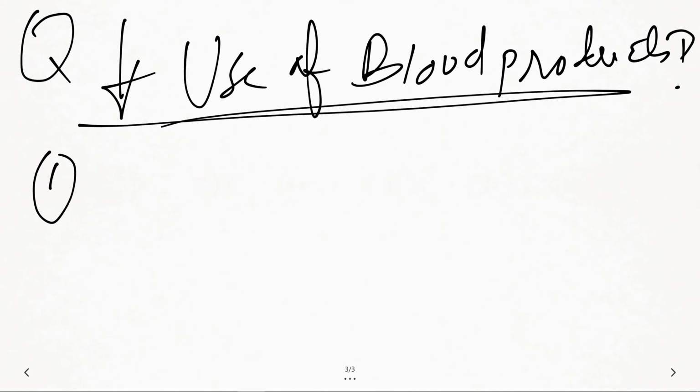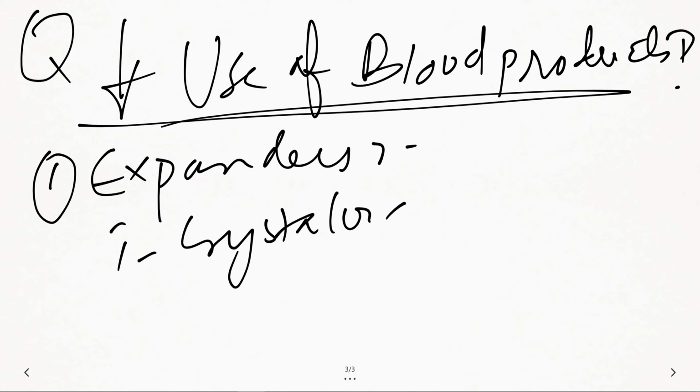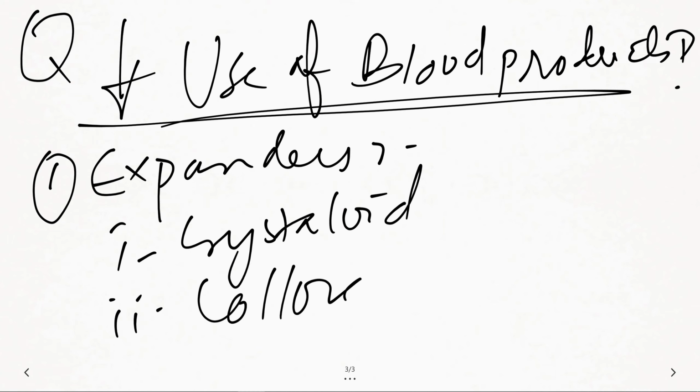Number 1, you are going to use some expanders. And expanders are usually divided into 2 categories. The first category is crystalloids. It is water and salt, or water and sugar, or whatever. The second type is colloids, like starches and these things. Okay, this is the first way.